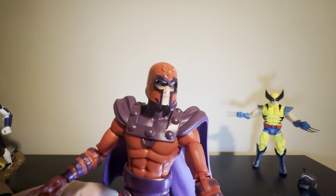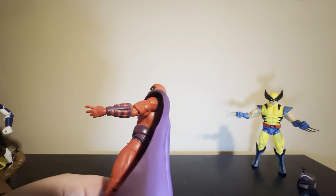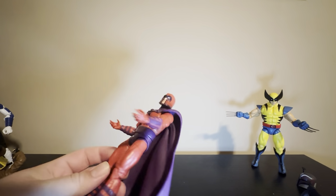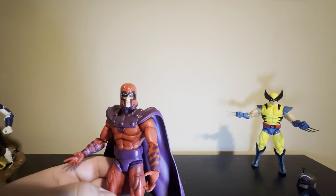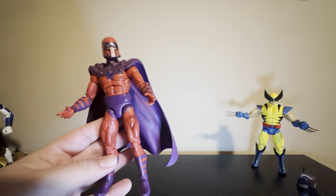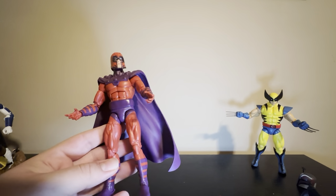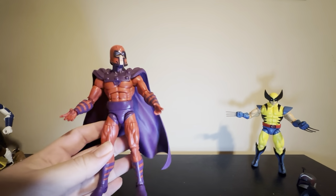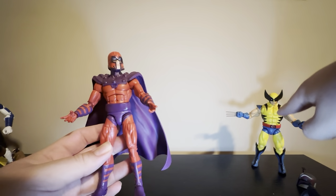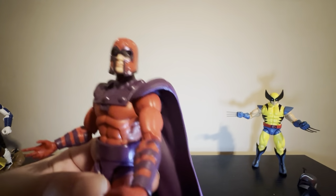So let's look at the face. He has a shiny red helmet with purple outlines across the face, and on the back he has a purple lining as well. The red is a very candy apple-esque red. I will say, man, the colors of this figure definitely pop. A nice violet purple and a nice candy apple red are the two main colors. It's a very good, vibrant figure, probably just as vibrant as Wolverine, so that's always a good look. So the head sculpt looks pretty good.